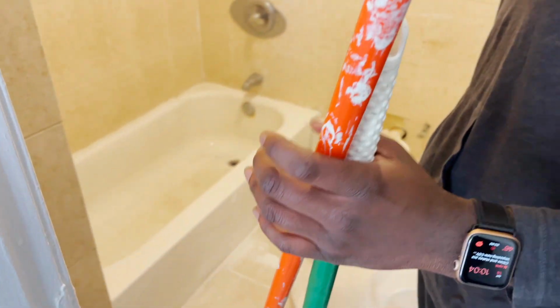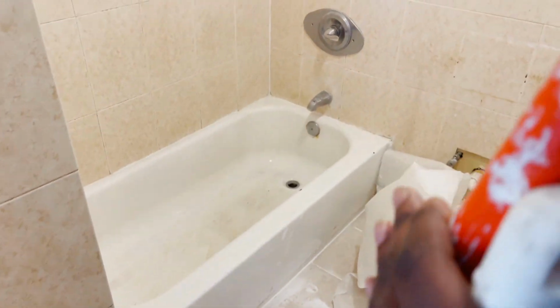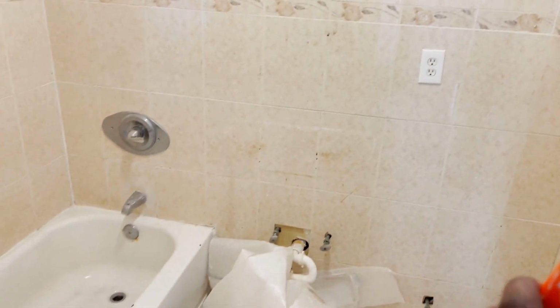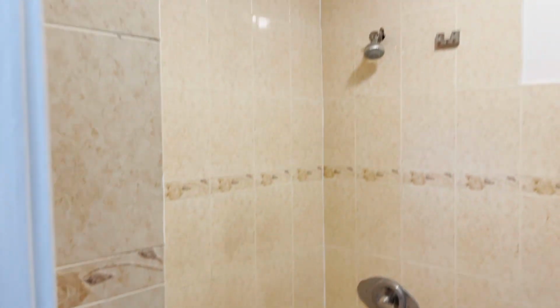Caulking has been completed. The bathtub just needs to work. We've already removed the vanity. There's a new vanity coming. It's going to look a lot nicer. There's going to be a new toilet. And we're going to just do an overall paint job and fix a little bit of what you see above and make it look nice and clean.